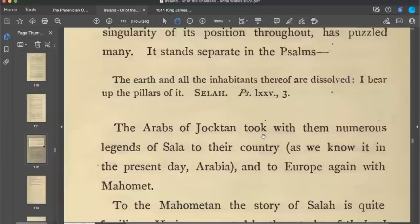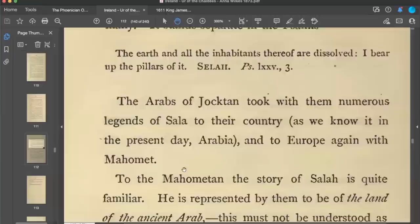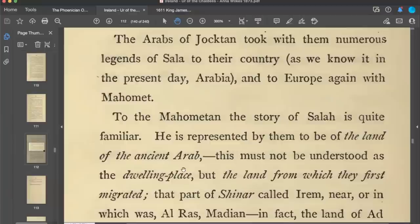All right, the Arabs of Joktan took with them numerous legends of Selah to their country, as we know it in the present day Arabia, and to Europe again with Mahomet. To the Mahometan, the story of Salah is quite familiar. He is represented by them to be of the land of the ancient Arab.